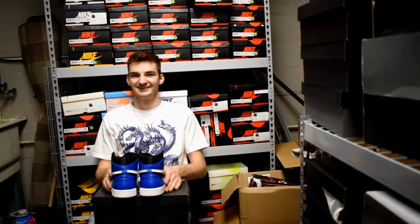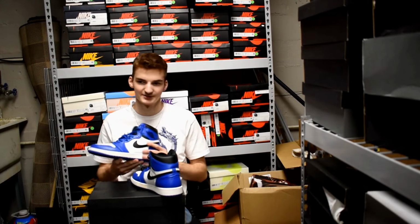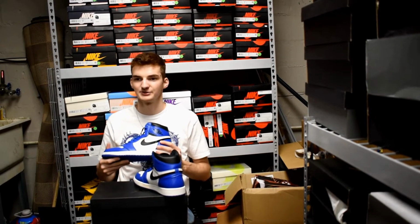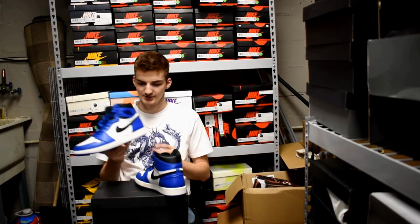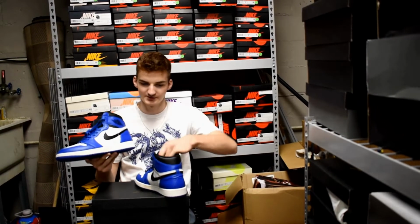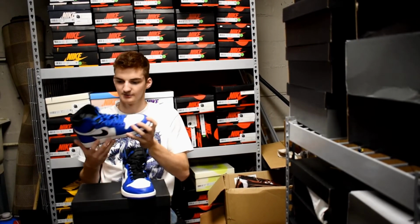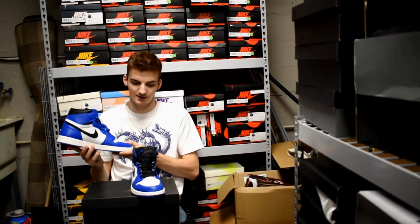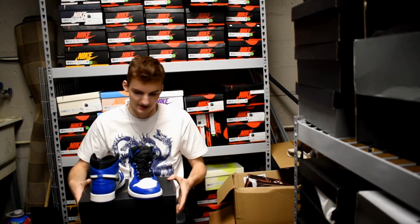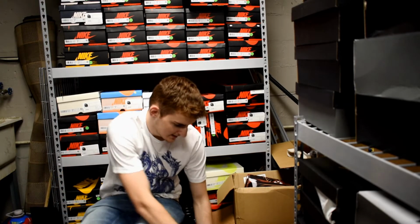Okay, keep going. All right, guys, so the first part of the trade was these Game Royal Jordan 1s, all size 13. So he traded us four pairs of shoes for a couple of t-shirts, like designer shirts. So we got these Game Royals. They're pretty good condition. This is definitely a very clean shoe, just your classic blue, black type of colorway, good quality, all that. So we're gonna list all this stuff online and put it in our store as well. So that was the first shoe of the trade.